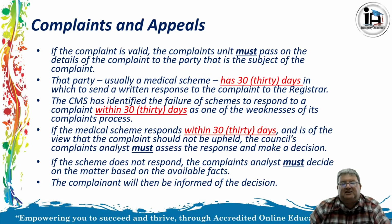If the complaint is valid, the complaints unit must pass on the details of the complaint to the party that is the subject of the complaint. That party, usually a medical scheme, has 30 days in which to send a written response to the complaint to the registrar.